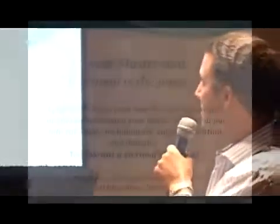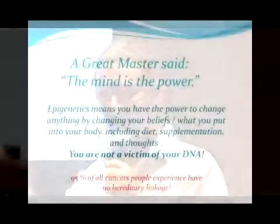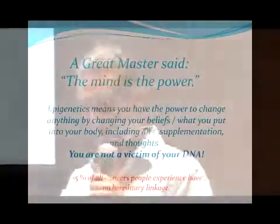A great master once said, the mind is the power. That's very true. More true than a simple interpretation. And I'm showing you why on the cellular level. But the bottom line is epigenetics means you have the power to change anything by changing your beliefs. That includes what you put into your body, including diet, supplementation, thoughts. You're not a victim of your DNA. And that's the big takeaway here.